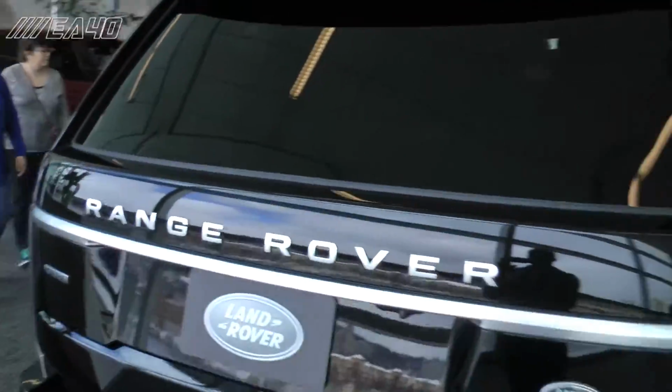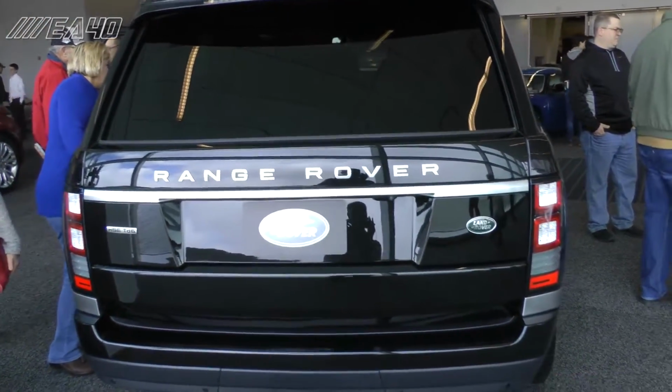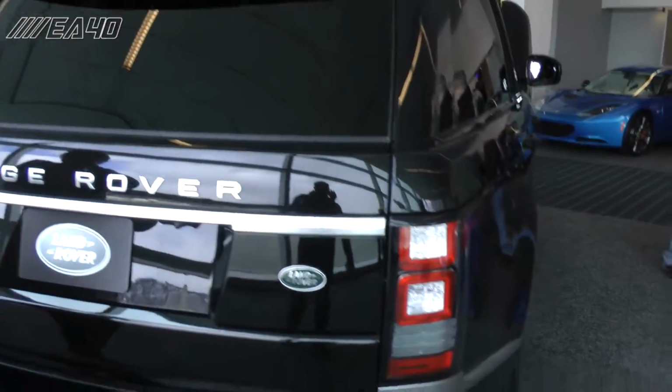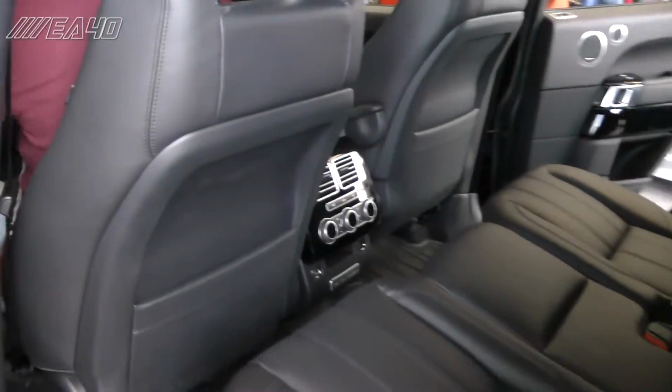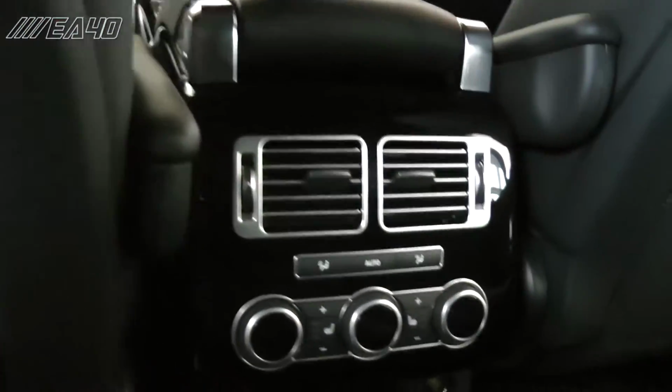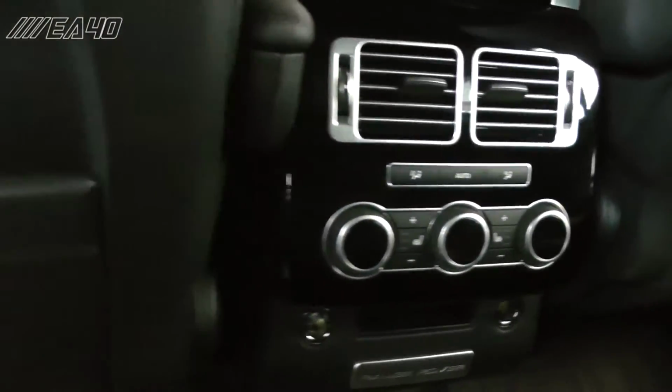Moving along to the back. Range Rover HSE TD6, this is not the sport one, so the taillights, you can tell, are different. Taking a look at the back seat here, check out the controls. Look at the screen. And the pano roof. Yeah, it's right now covered, and you can look at the leather here. I like the leather feel quite a bit.